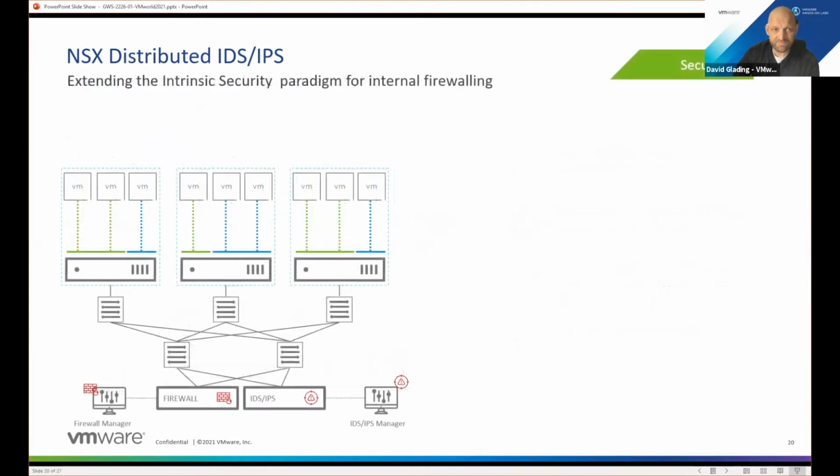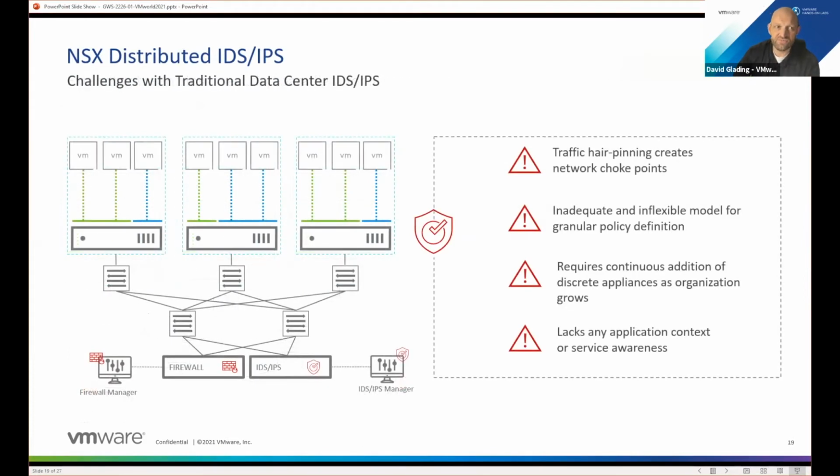Yeah. So basically, some of the challenges with traditional IPS is you typically have a large physical appliance that sits at the perimeter of your network, which means you have to hairpin all the traffic, which can create network choke points, can impact performance, and is probably not the most effective way of doing IDS IPS.